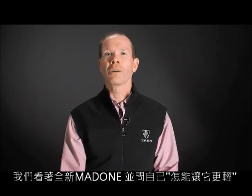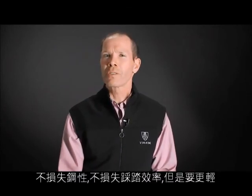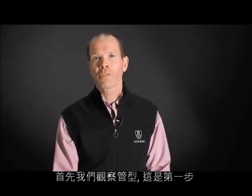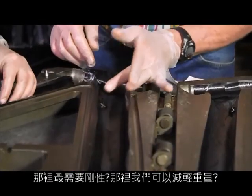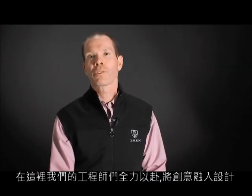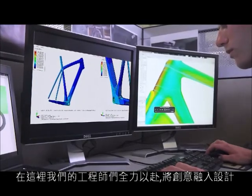We looked at the new Madone and said, how can we make it lighter? We don't want to lose stiffness, we don't want to lose efficiency, but we want to make it lighter. We started looking at the shapes. That's the first step. Then we took a look at the materials that went into those shapes. Where did we need to have the stiffness? Where could we take weight out? Those are all things that we did a lot of studies in FEA. We have engineers that work full time, and that's all they do, is just basically load in the ideas that we come up with.